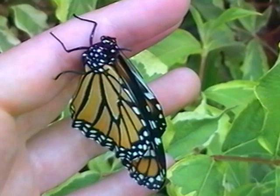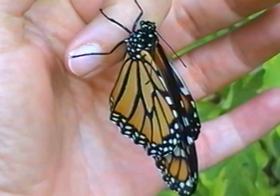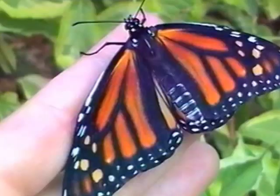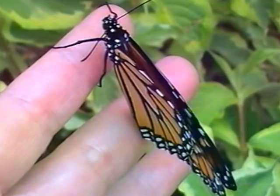Before the reproductive organs develop, their internal clock will tell them to begin their southern journey to a place they've never seen before. Next spring, these butterflies will return north, and with the laying of their eggs, will begin this amazing life cycle all over again.